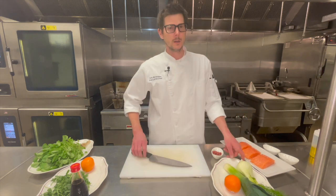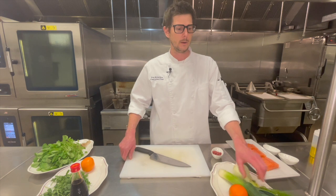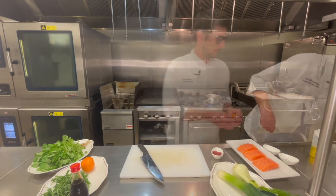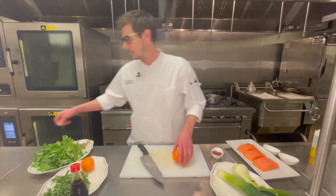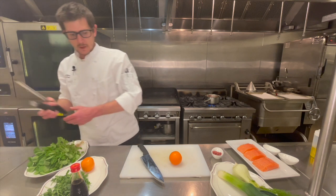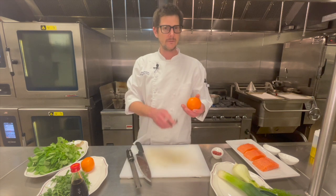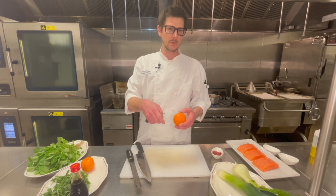Okay. While the carrots and potatoes are cooking, I'm going to go ahead and prepare our glaze and the other vegetables. So I have an orange here. I'm going to rinse it off. This next step is optional, and this is the reason I rinse off the orange also. I'm going to take some of the zest off. I'm going to add some to the glaze, and I'm going to garnish the salmon with some also.